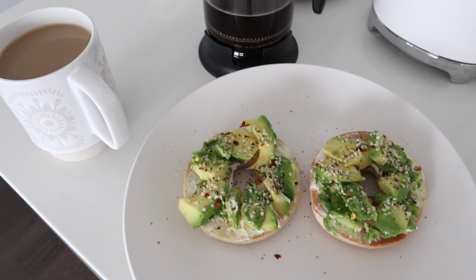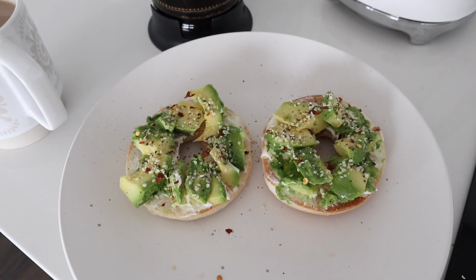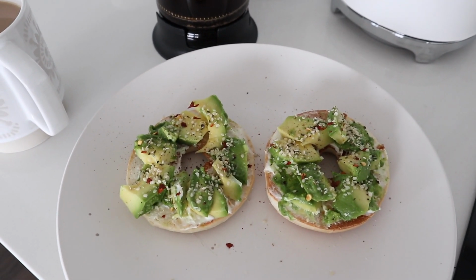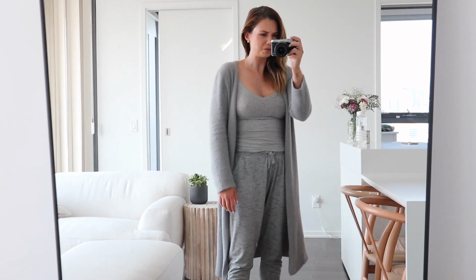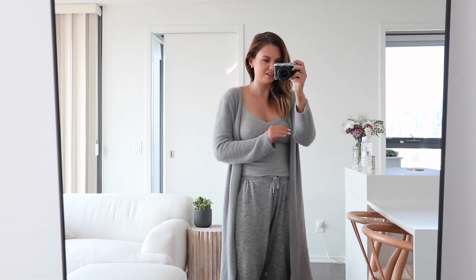Breakfast is served. I have my coffee and I have a bagel with some cream cheese, half an avocado, and then I've put salt, pepper, chili flakes, and hemp seeds on top as well. I am ready for the day. I do just need to pick an outfit because I don't know why I'm wearing all gray, but I'm wearing all gray like loungewear. But I do need to pick an outfit for the day.